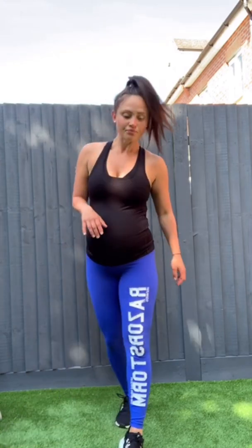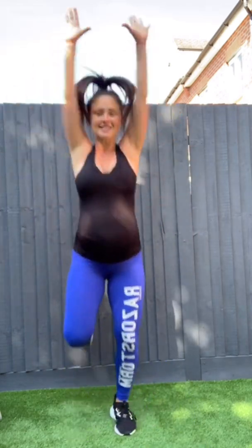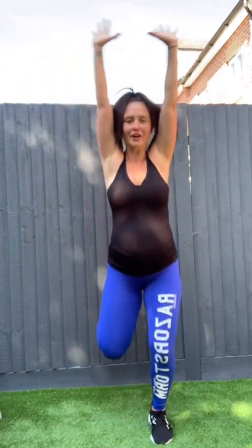Okay, so option 1, easiest option, we're going to march. If you want to add a little bit more, we're going to reach the arms up. Harder option, you're going to jog with those arms, lifting your feet back towards your butt. Abs in, tight core. Let's go, 30 seconds ladies, first move.